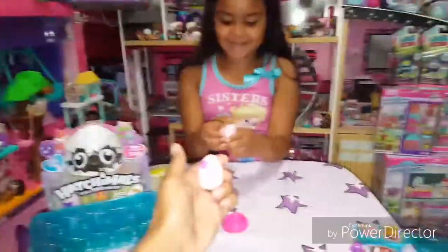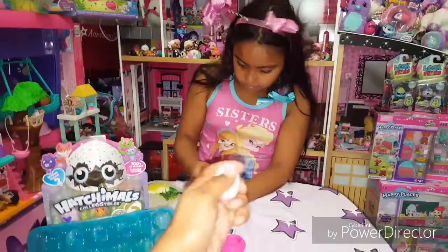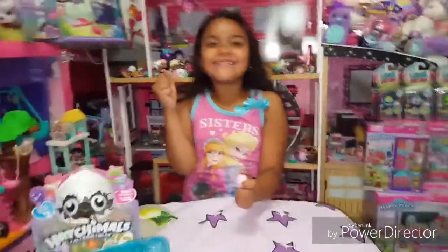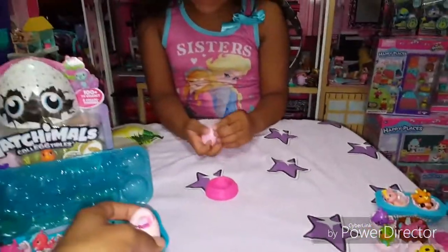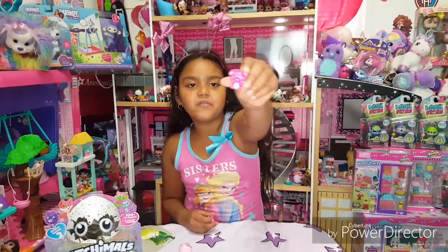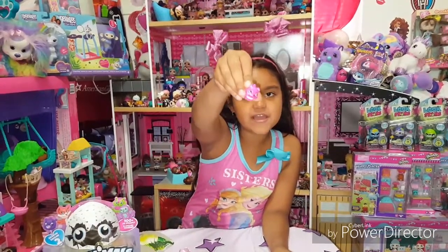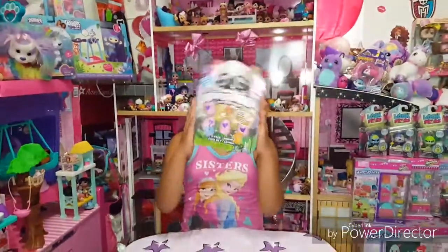Okay, ready? On your mark, get set, go! Lily got her game face on. My thumb is moving fast. Yes! Oh, it's a tie! We both got ours open. We got a mouse from the garden and a bear from the forest. How cool. And they're both the same colors. So neat. Our last pack.